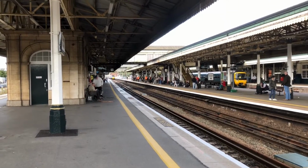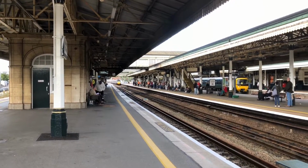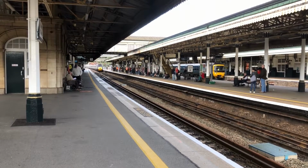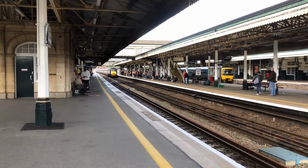Okay then guys, coming in now is a cross-country service to Plymouth from Newcastle. This is a cross-country HST doing a service from Newcastle today. Bit different, they normally do the Edinburgh services to Plymouth. That is from Newcastle to Plymouth, this one. Obviously always good to see a cross-country HST.